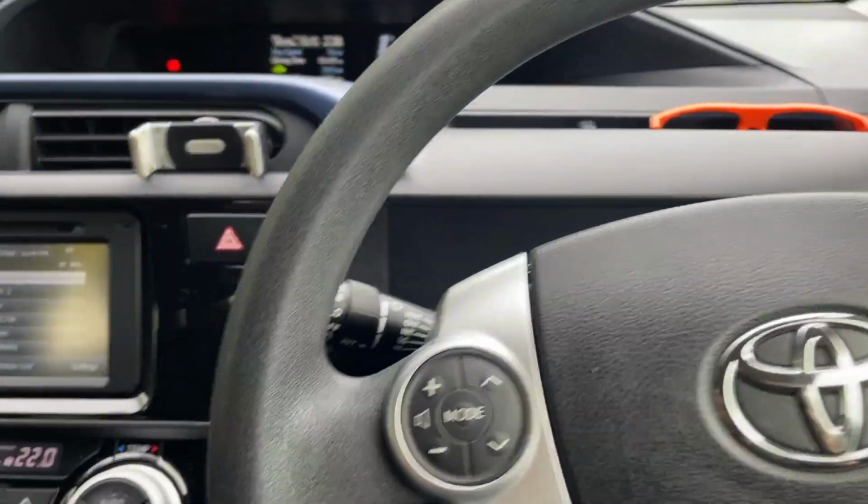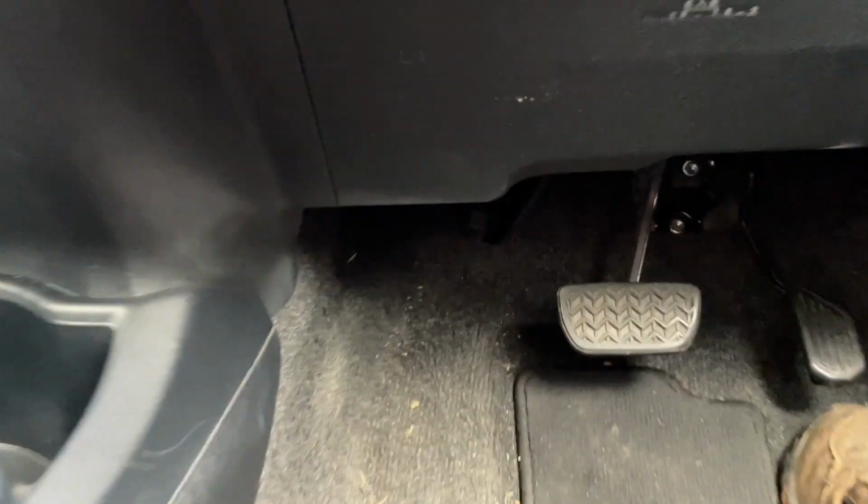And then the other thing, for your left foot down here, there's nowhere to put it. There's no angled up piece to rest on, so I put my foot like right up there and it kind of rests on the steering wheel column, which isn't great, but it's somewhere to put it. So that's a bit of a, what are you doing, Toyota?